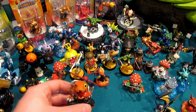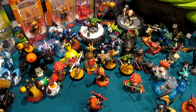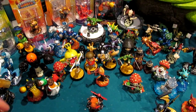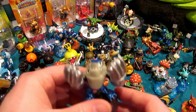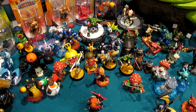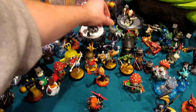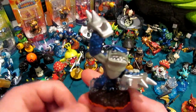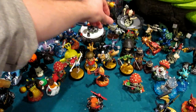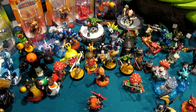So if you followed along with my customs, Terrafin, one of my favorite characters, came in, and I believe this was the first one I did. It was a legendary blue metallic Terrafin. To me, that looks way better than the current legendary colors, which are a really dark navy blue and a gold, which again, 99% of the time I'm not a fan of gold. This is one of my personal favorites. A lot of the Series 2s, particularly from Giants, are some of my favorite poses, and that followed suit there.